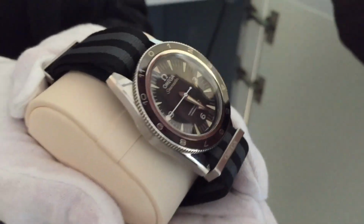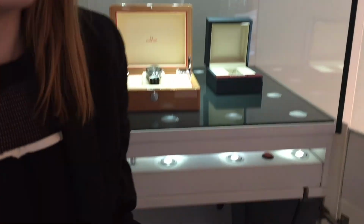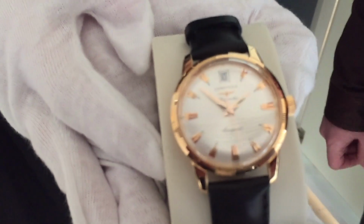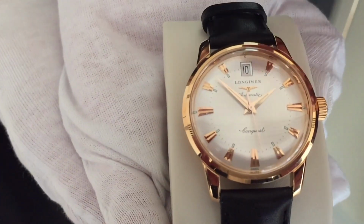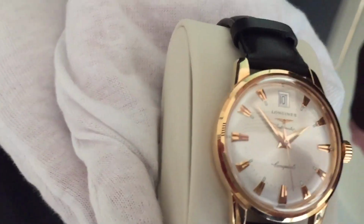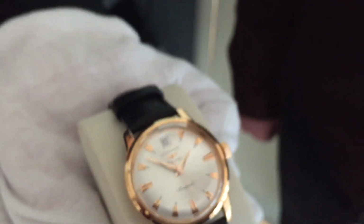If we look across here as well, we can have a look at M's watch, the Ralph Fiennes Longines watch as well. This is one of two that were made for the film that Ralph wore. The other one's gone to Omega, as I think I mentioned before. But beautiful, beautiful gold, absolutely gorgeous. There we are. Thank you, Sophia.